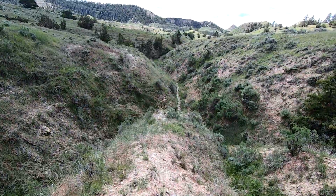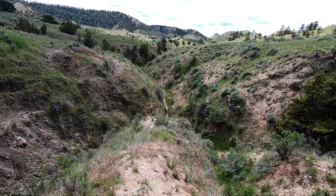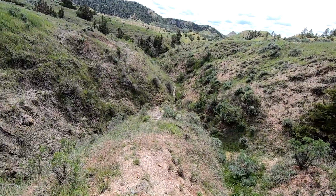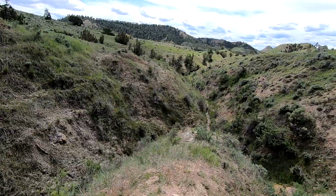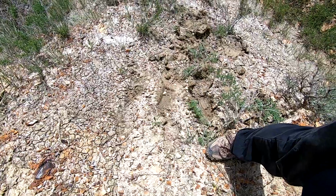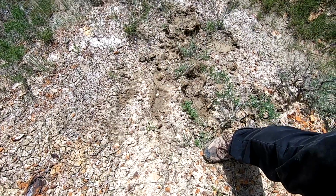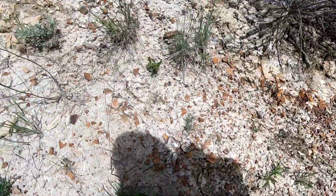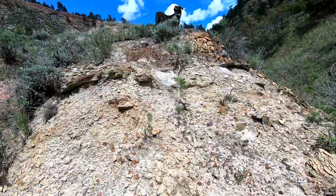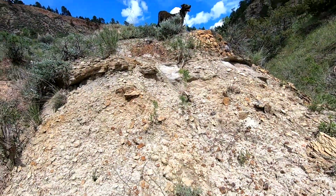And here we are back where we started. The draw that leads to the giant mud puddle that made me fall and slip. I guess slip and fall, huh? So this looks dry. Underneath is the very, very sticky mud. So we're gonna try to go back up again and go around in a less steep area.